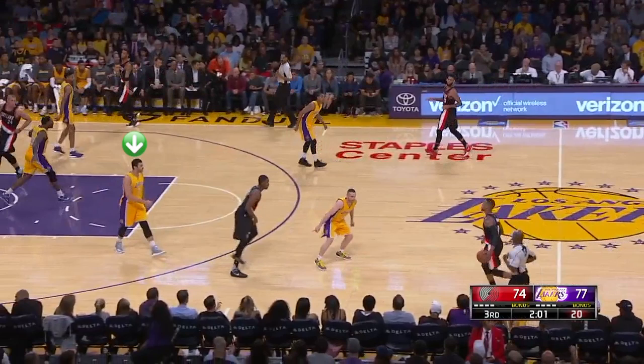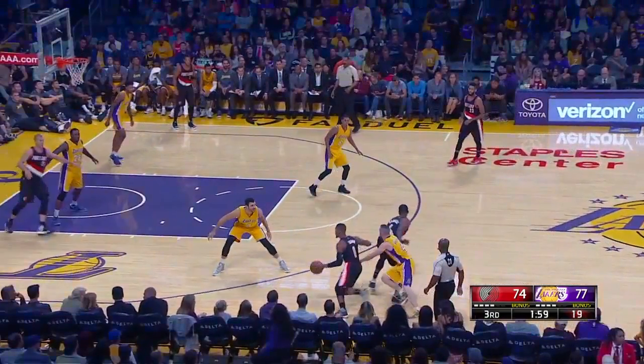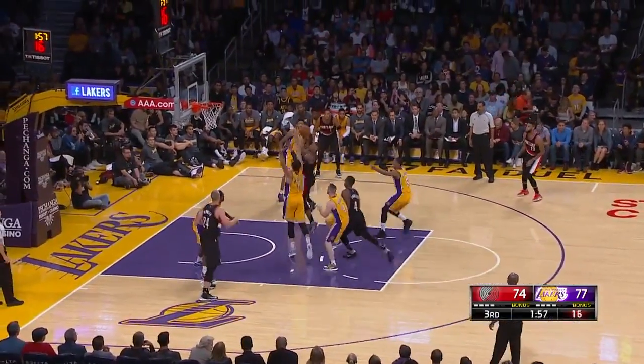It was a very uneventful game for Nance, but this is an example of why he's a better option on Lillard.